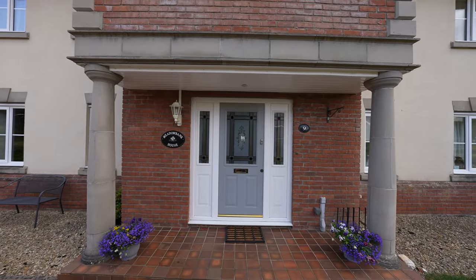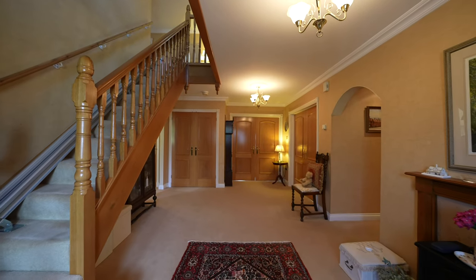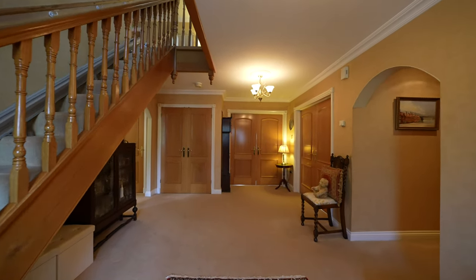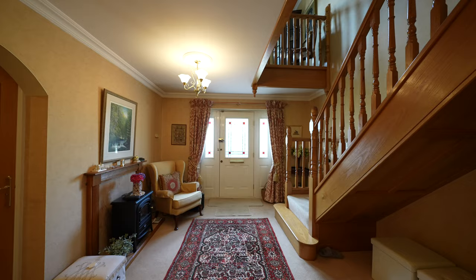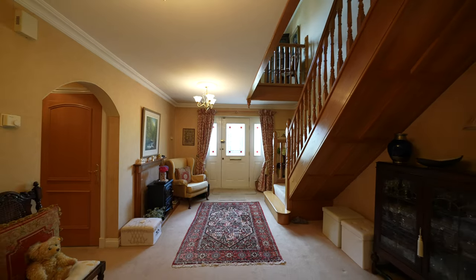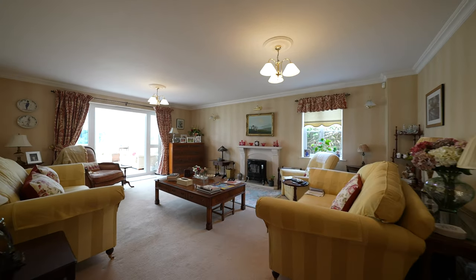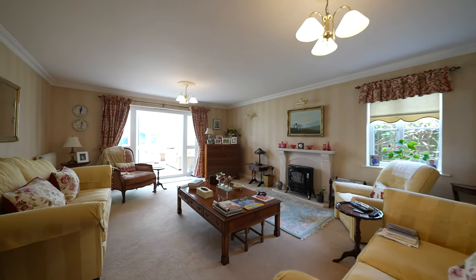The property has an attractive pillared entrance. The spacious reception hall is overlooked by the galleried landing, with doors to all ground floor rooms leading off the reception area. An archway to the right-hand side gives access to the ground floor cloakroom and a good-sized study ideal for those wishing to work from home. Double doors lead to a stunning living room with a feature fireplace.